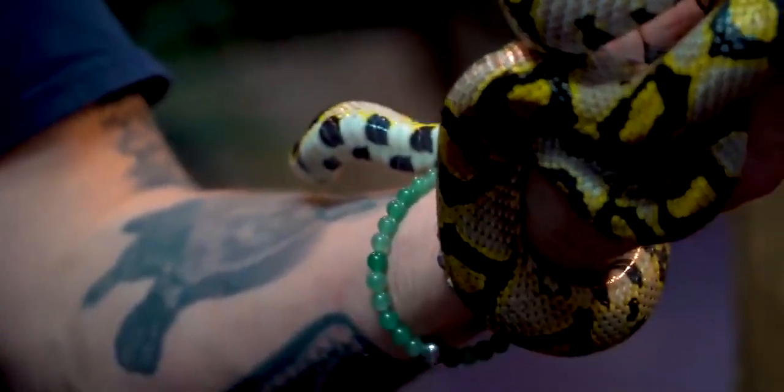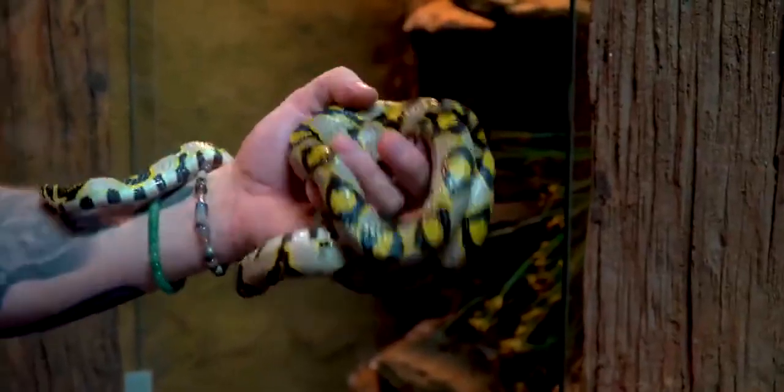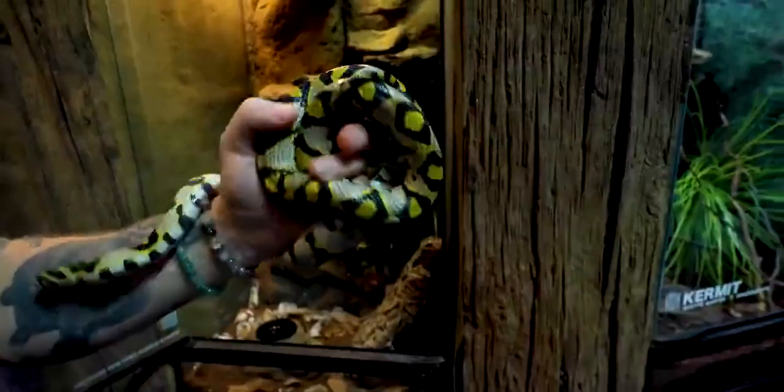I mean, instead of being 99.9% of them not surviving, 99.9% of them actually survive and thrive in captivity, and they are absolutely a gorgeous animal. Right after they shed, I mean, that's one wicked snake.